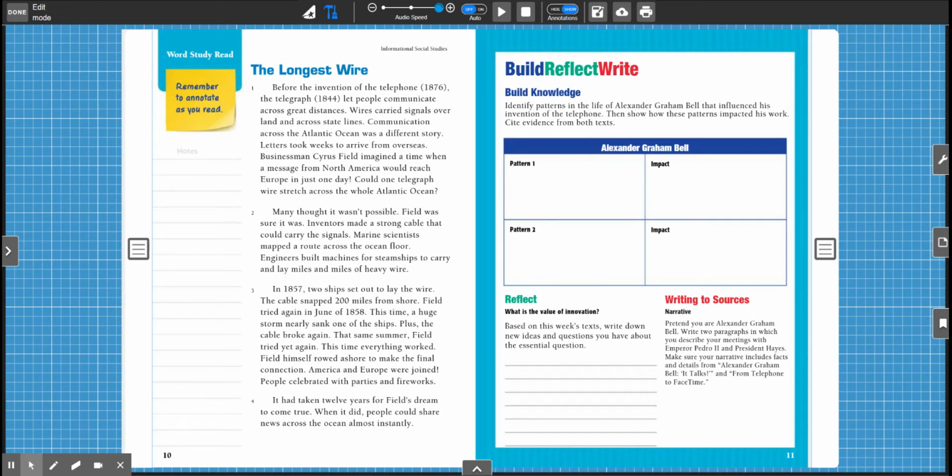So as we read, I want you thinking about some questions. The first question is, what was invented in 1884? What difficulties did our inventor have with his invention? And how did this invention help people communicate?